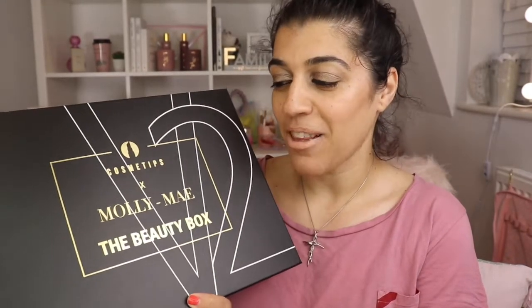Okay, so today's unboxing I'm gonna do is the Cosmetips and Molly-Mae beauty box. Now, like I said, it's sold out, but I just needed to share it because I absolutely love these boxes. I think they're fantastic and such good value for money, and I was so excited when I managed to get my hands on one of these. So let me share with you today what's inside.